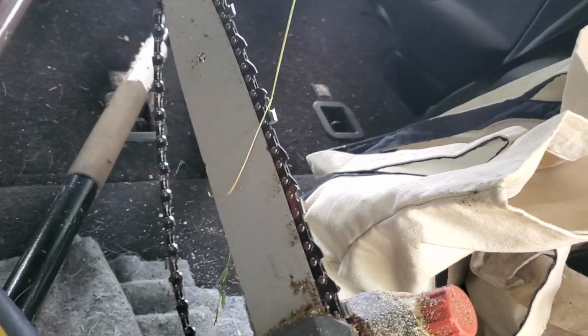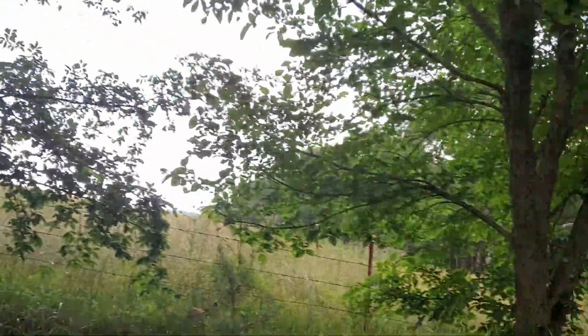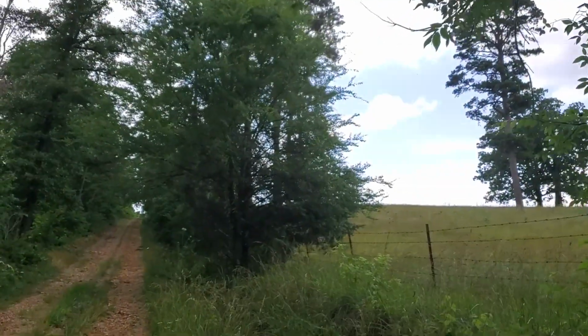Just in time. So the chainsaw popped its chain. Again, it just came off the bar. I'll fix that when I'm at the house though. It's a raindrop. It's a raindrop. See right there? It's just starting. Literally, it's just starting. It's kind of like that advance warning. Having said that, that's where I was working.